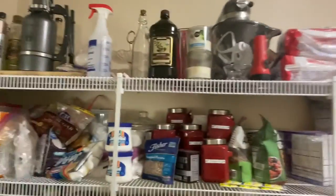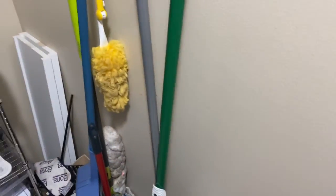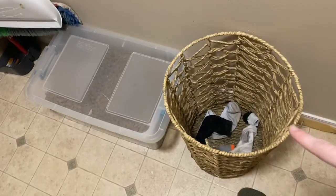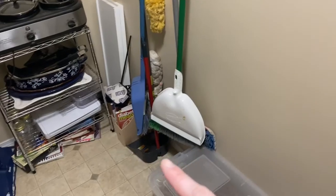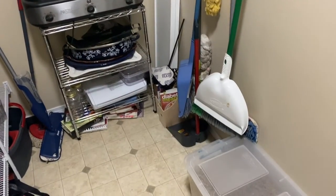Okay, so this is what I've got. I just kind of put like things with like things. Picked everything up off the ground. We'll put dog food, the dirty clothes. I'm still gonna have to go through and get something else and maybe store stuff down there.